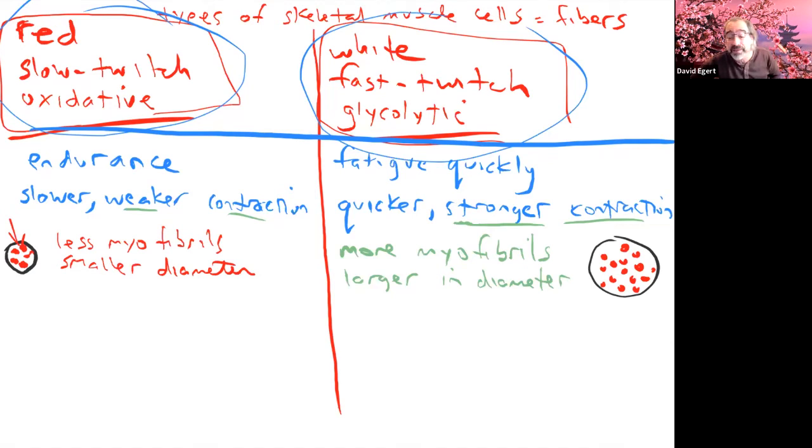Although it's going to take a lot less ATP to make this thing run as well, because every sarcomere is burning ATP. Another thing is they actually have a slightly different version of myosin. These actually have a faster version of myosin. So the heads in the myosin in the white fibers actually snap faster. So we get stronger contractions because there's more myofibrils, quicker contractions because it's this kind of speedier version of myosin.